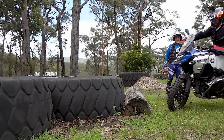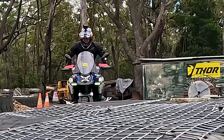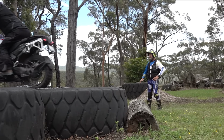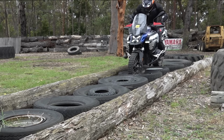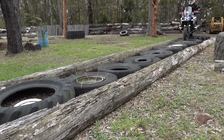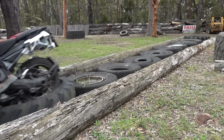The BMW 1300 GSA isn't a bike you'd typically associate with trials training. It's a reminder that with the right guidance and mindset, you can push both yourself and your bike further than you thought possible. Today's all about challenging myself and hitting some milestones I honestly couldn't have imagined on a bike like the BMW 1300 GSA.